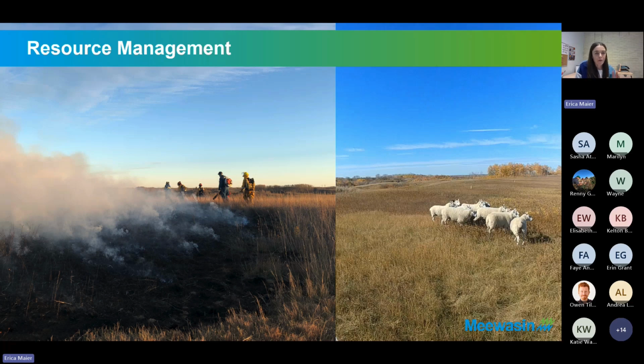The photo on the left shows prescribed fire. Rennie Grills, who is our resource management officer today, has helped maintain that presence of fire on the landscape. We've also held annual training events with the Canadian Prairies Prescribed Fire Exchange to reintroduce fire to the landscape and also use it as an education tool.